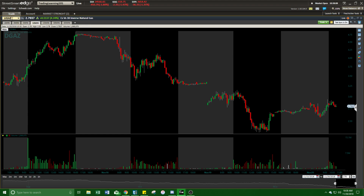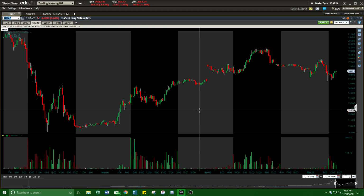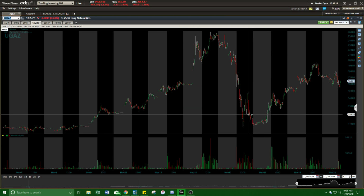DGAS and UGAS, you want to compare the two. See, look at the moves on UGAS. Up here at 2.57, drops all the way down to 1.00. And then pops right there to 1.50. Falls right back down to 1.00. Pops up to 1.33 and 1.50 again. There were 2 opportunities right there. And then this just started trending up, going up to 2.00. A $1.00 move here in 2 days.